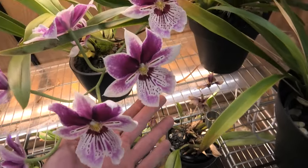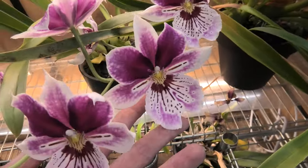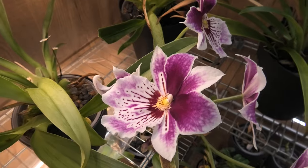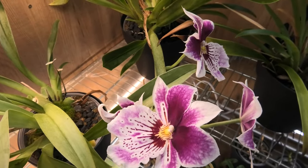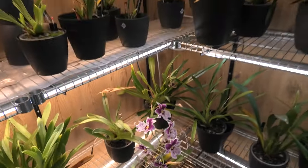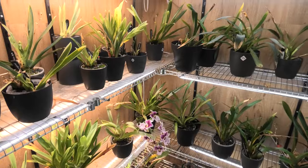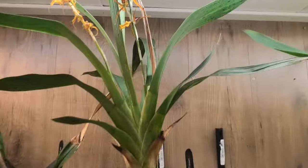So I tried to film them not too long, but long enough to have some details like this beautiful Miltoniopsis. Still in bloom. Very nice flowers. I think this is the Hyam Ono Maui Falls. I think that is this one. That is the only one currently blooming for my Miltoniopsis. So we're going to move on. Well, this is almost done.